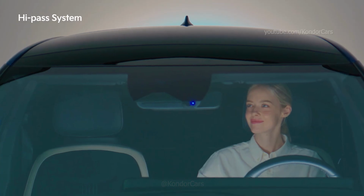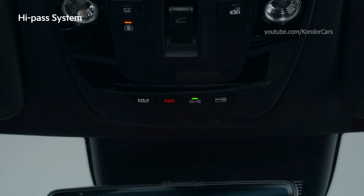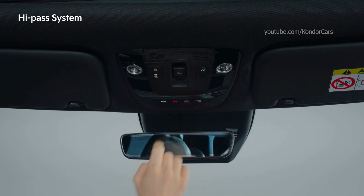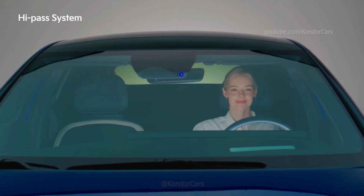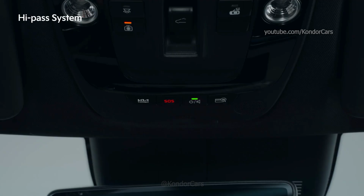When the power is off, short or long press the power button to turn on the power. To turn off the power, press and hold the power button. If the card reader's power is on and there is a balance remaining on the inserted card, payment is automatically made when entering or exiting a toll road in the high-pass lane.